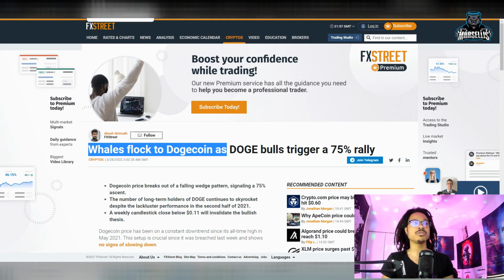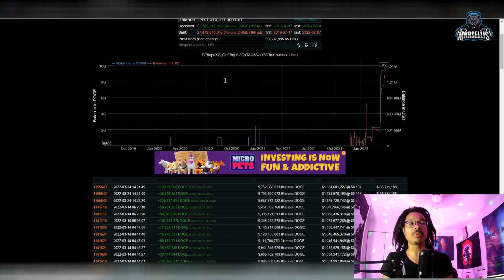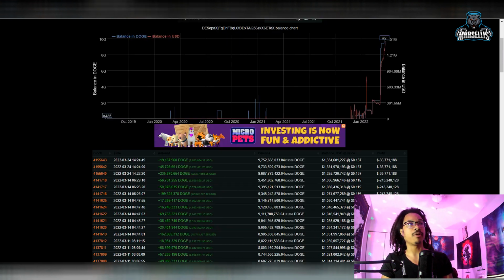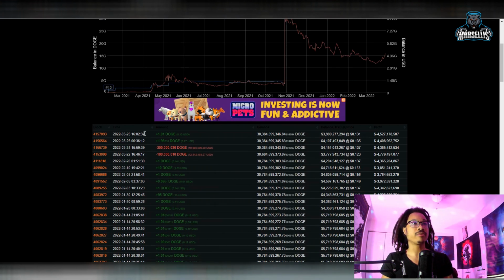So we're going to go over the technicals from the FX Street point of view. But before we do that, look over here at all what the whales are doing. So this right here is one of the top whales in Dogecoin. This right here is the very top whale. You can see this one has $4.5 billion in Doge. This has $1.4 billion in Doge. So this one right here is the top Dogecoin whale.